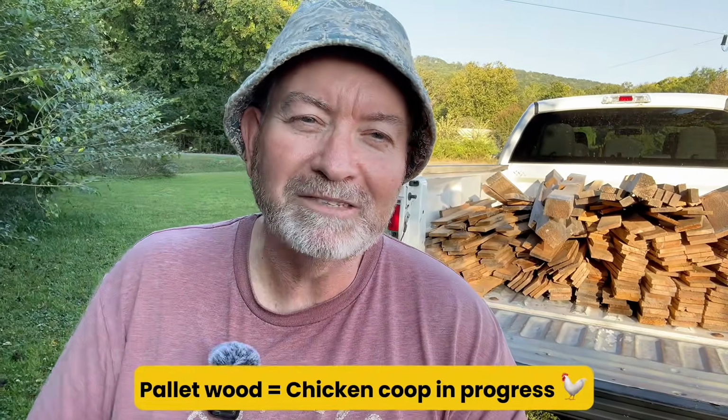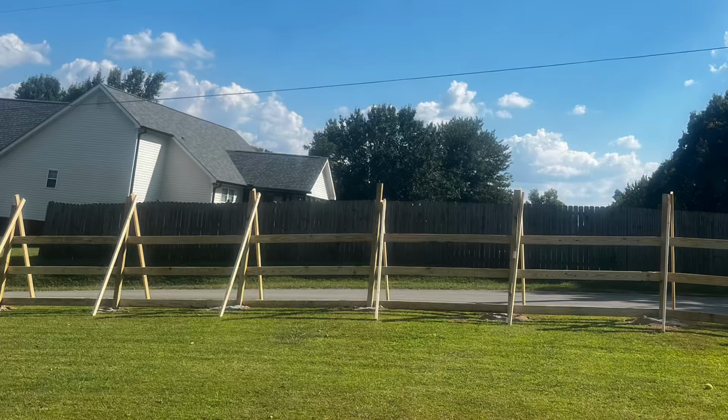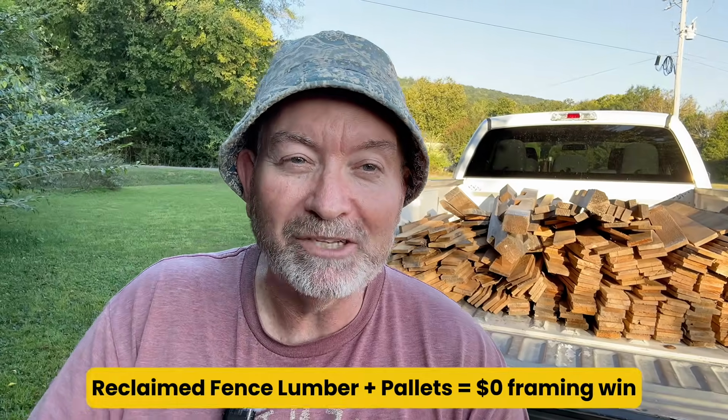the chicken coop. On top of that, my daughter and son-in-law had a fence installed, and they asked the contractors to leave all the extra 2x4s and 2x6s. That's lumber now that's going to be ours to use too.